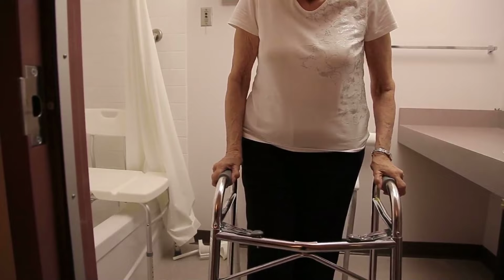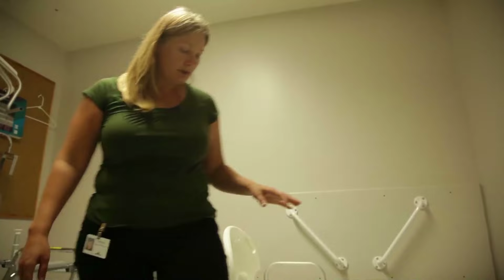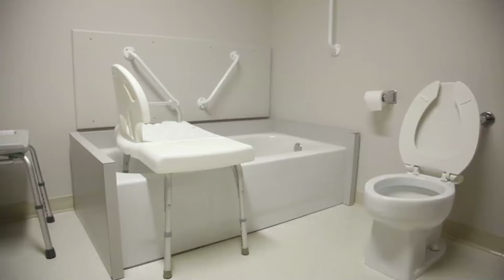So when you're getting into the tub, you want to avoid the total hip precautions, which is no bending past 90, no twisting, and no crossing your legs. So getting into the tub onto the seat, what I want you to do is you can sit down. Some people do put their leg out a little bit, because when you do that, that puts a greater angle into that hip. Then you sit down.